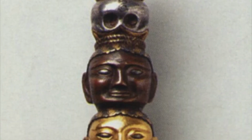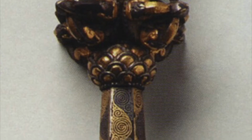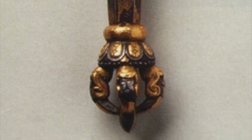Then there's a long shaft, and the shaft has usually 8 sides. It depends on the symbolism. But there's a lot of meaning, a lot of mnemonic, tantric meaning invested in the shape of this symbolic object, which is something which is made real. It can be a three-dimensional object, or it can be something that's simply visualized.